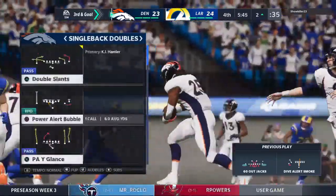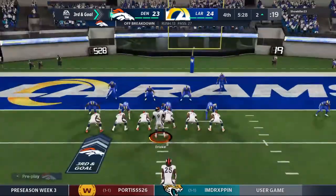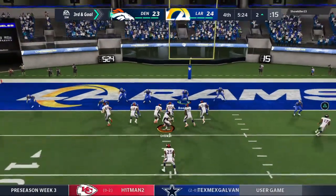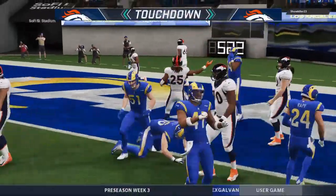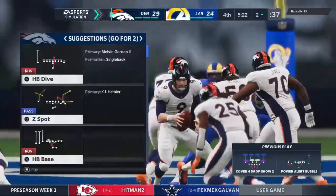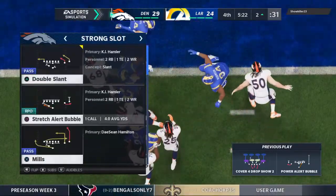Now 3rd and goal. A big play forthcoming. Here's 3rd and goal. They'll try and punch it in. Gordon. And he'll get in. Touchdown, Denver. Melvin Gordon ready for the regular season with his 2nd touchdown of the game. And the Broncos have taken the lead here in the 4th quarter.